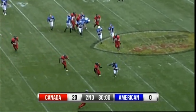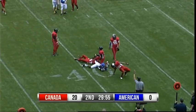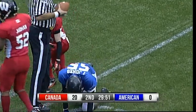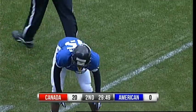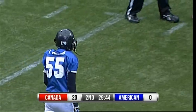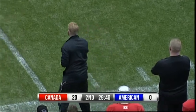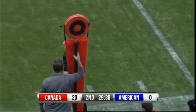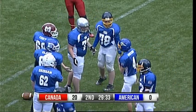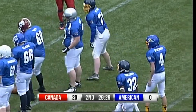Owens with the pass. Hits his man. Gets to the line of scrimmage, maybe picks up an extra yard. That was Isaiah Jones on the reception. Playing both sides of the football is Jones. He's worn out. There's one of the Team Canada coaches, directing his defense. Owens explaining the play there, calling it out.